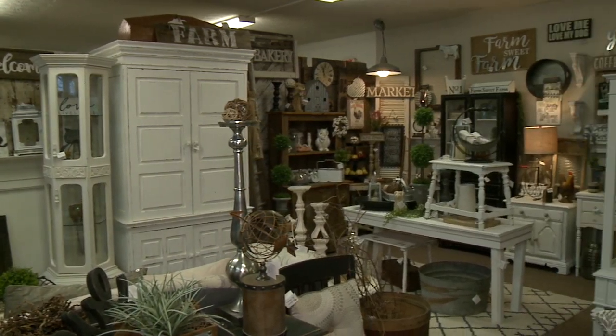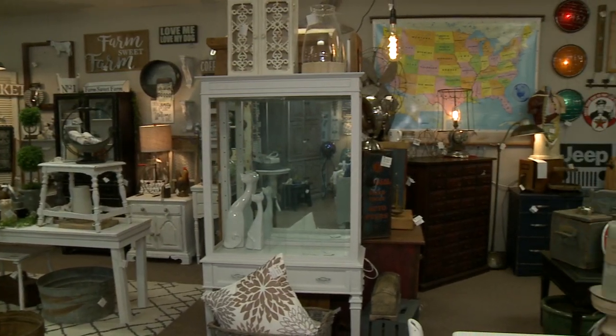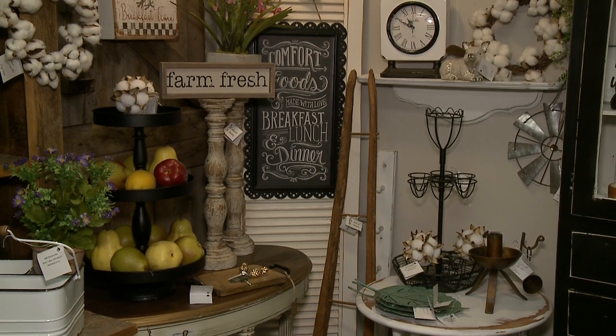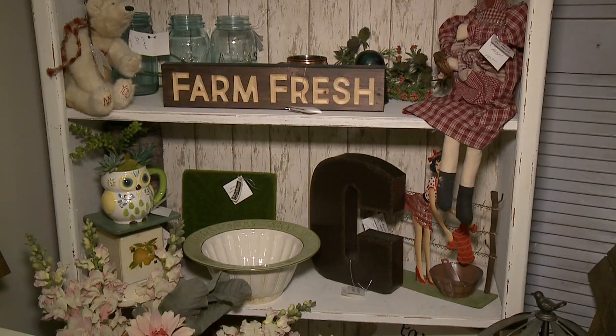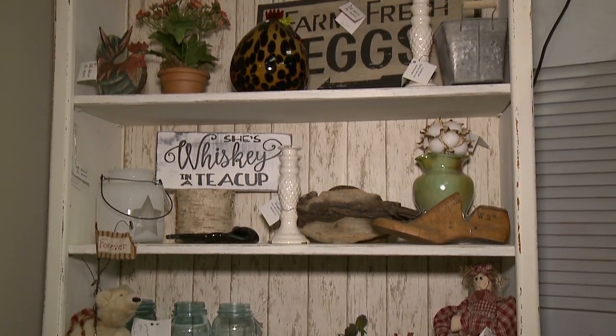All the displays in the store are set up so that you can get some ideas to put them in your home. So I try and show you how to incorporate shutters or ladders, some of the different items. I like to help people out when they bring me ideas. They'll bring me pictures of their mantle and ask me, how do I make this look better? So we'll just add a few pieces and use some of their ideas and try and help them coordinate it.